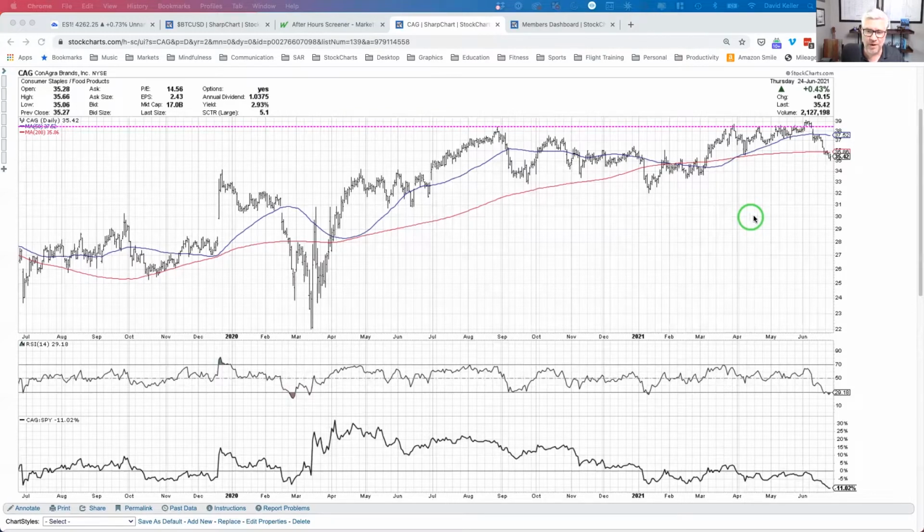But there is an example that I found this week, Conagra, that I think characterizes some of those conditions that would suggest more of a bearish configuration. Let's talk about what they mean from top to bottom. So here we're looking at the last 2 years, on a daily bar chart. The first thing that jumps out is what's called a failed breakout.